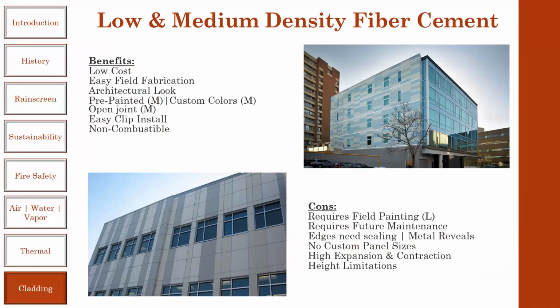You've ever seen that where it lightens up around the edges? That's what's happening where water's getting in there. So just need to keep that in mind. Anytime you use this product, if you ever do, there are some height limitations. But the big thing is those edges need to be either sealed or relief cut or framed or something so that they don't delaminate, okay?